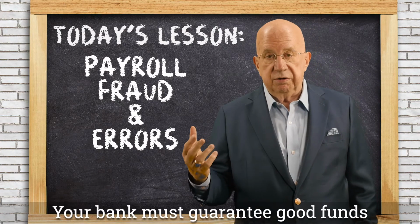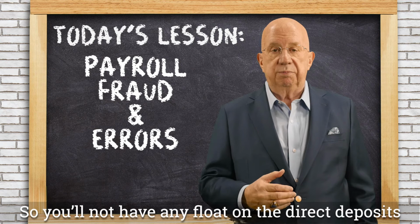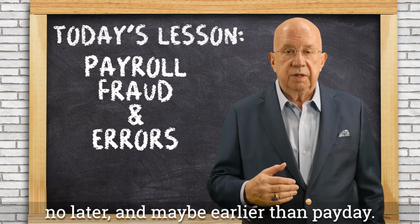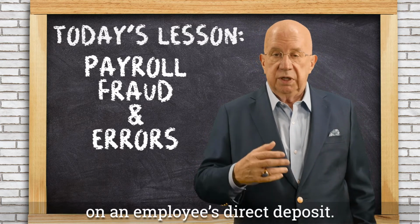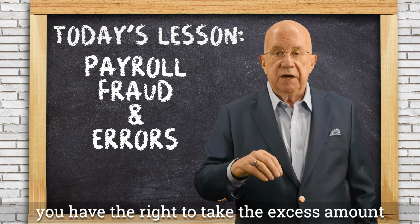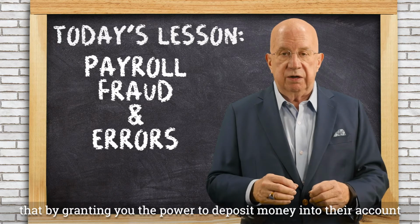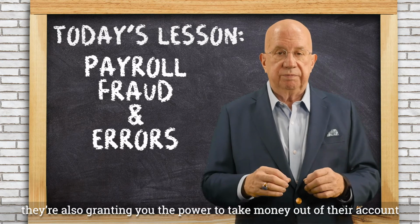Your bank must guarantee good funds on outbound direct deposit, so you will not have any float on the direct deposits. The bank will charge your account no later and maybe earlier than payday. You should know, though, if you make a mistake on an employee's direct deposit and overpay them, you have the right to take the excess amount back out of their account. Your employees often don't know that by granting you the power to deposit money in their account, they are also granting you the power to take money out of their account.